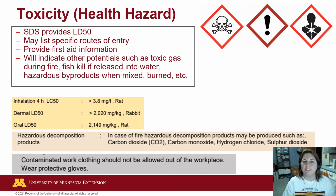But LD50s don't tell us whether it causes other significant harm. So it's not going to tell us whether or not it made a rat sterile, or whether it grew tumors but didn't die, or whether it developed cancer over time. So those things we don't get from this information. We only get acute responses as to whether or not they died from that injection.